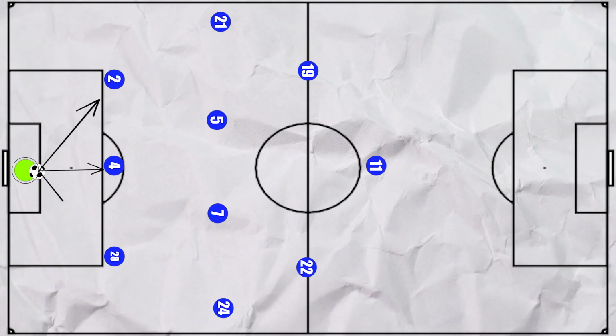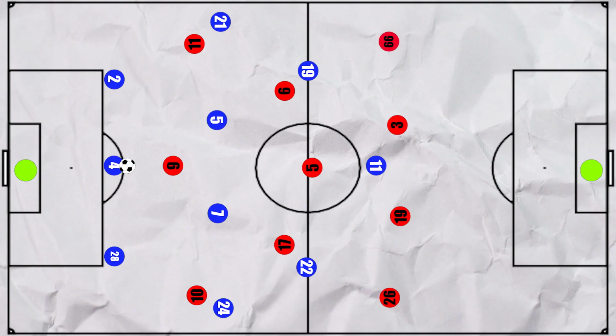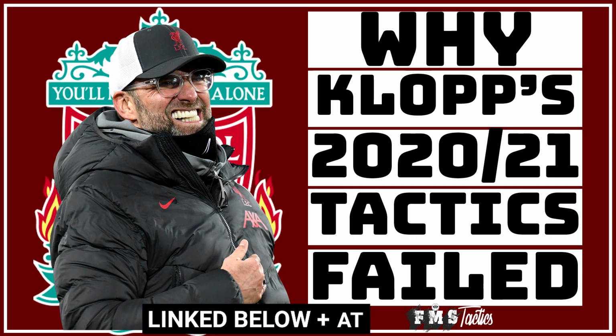But what did Chelsea look to do in more controlled phases? Chelsea also generally looked to build up short initially, and in open play down the right, they had interesting mechanisms. Liverpool generally looked to press high with a high line, and ended with a passes per defensive action of just under 12. But rather than press 3 versus 3 against the centre backs, Firmino tended to pick up the pivots in midfield for reasons we previously discussed in our detailed video on Klopp's tactics.